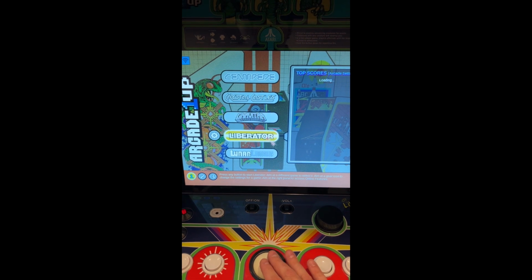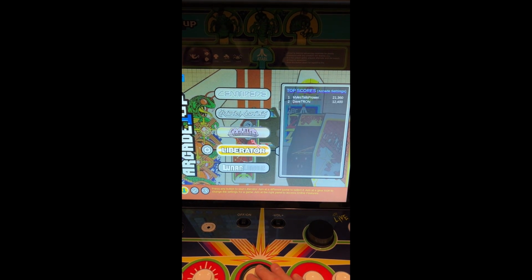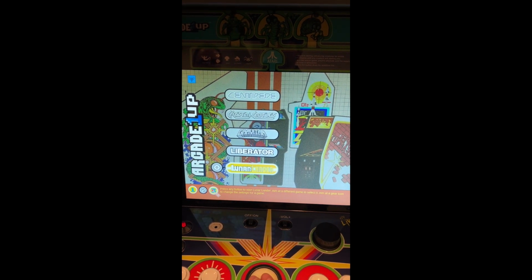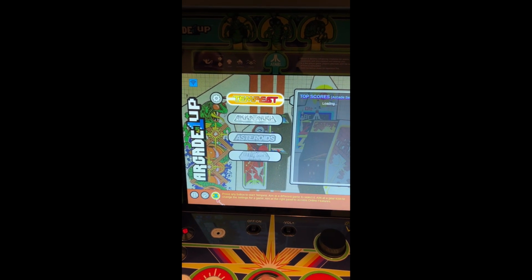And obviously Lunar Lander doesn't have any online leaderboards, for obvious reasons. And you get the background with some cool retro arcade games that we love. And if we want to move to different games, you hit the page button, and you can hit page 3 for some more.